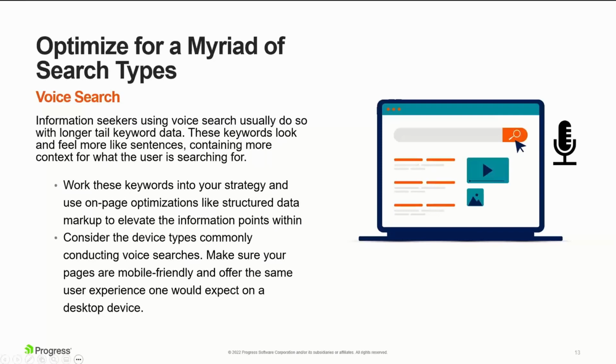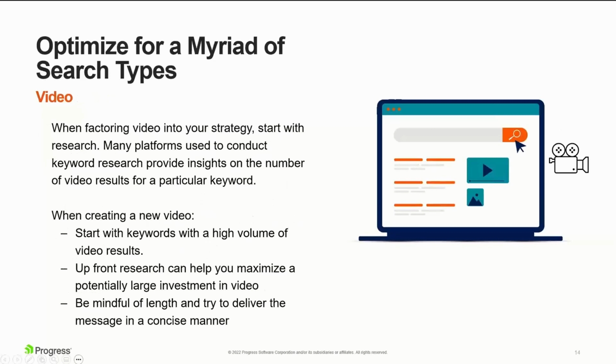This next slide will look at addressing video. So, switching gears a little bit, looking at that visual side of things.